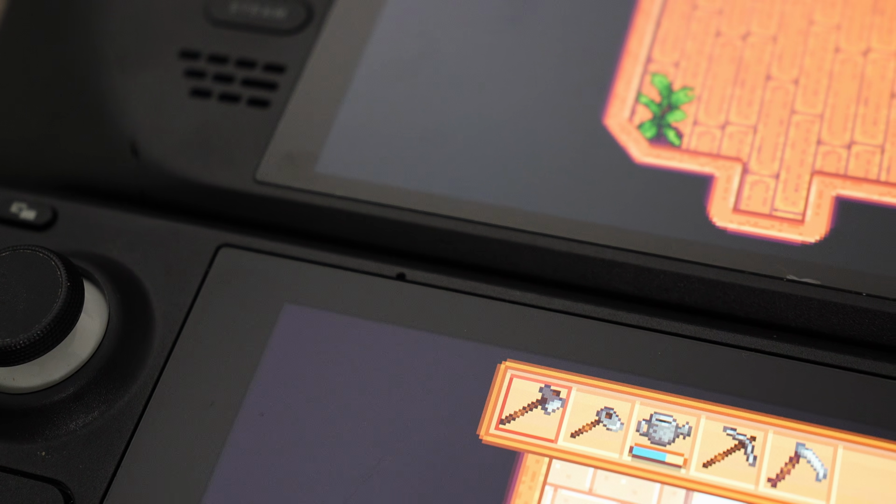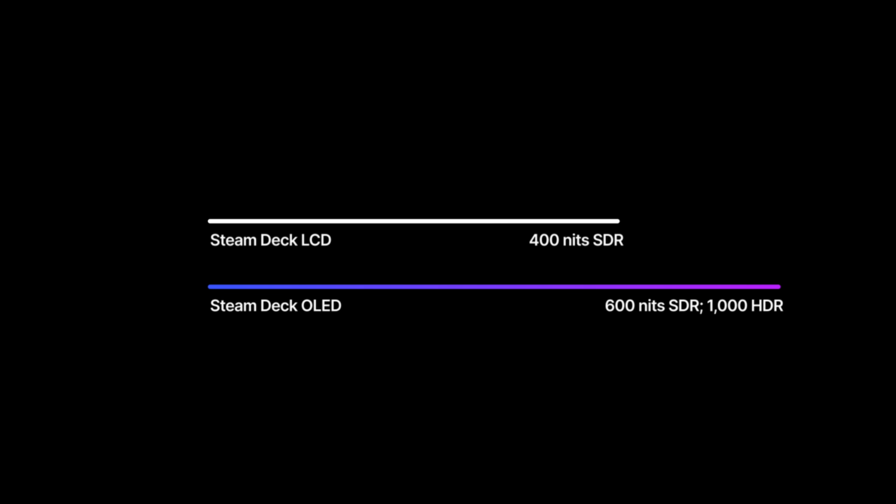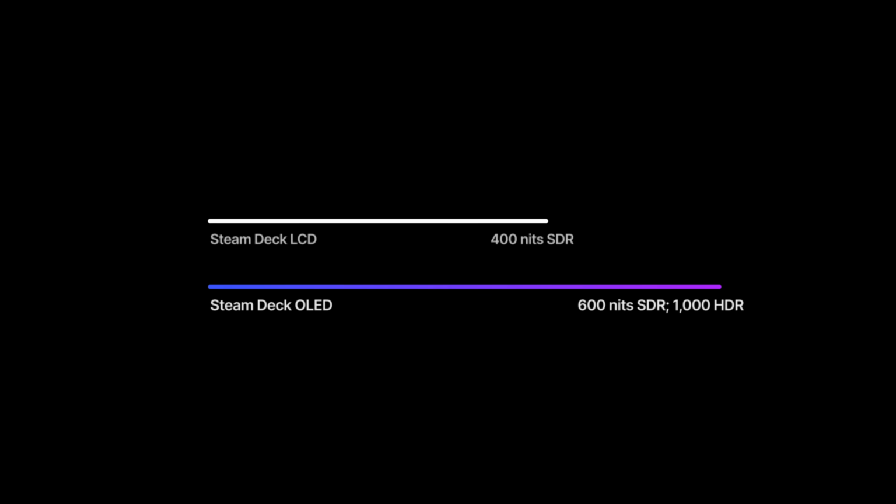But on top of that, the OLED also supports HDR, which is something we don't see on the LCD model. And with a peak brightness of 600 nits in standard definition and 1000 nits in HDR mode, it delivers a superior visual experience compared to the LCD model, which provides 400 nits in standard definition.